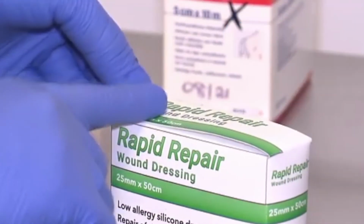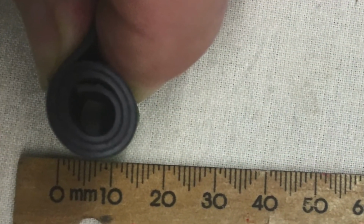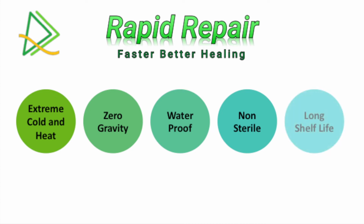The rapid repair wound dressing is a flexible polymer strip which can be rolled. It can be stored in extreme cold or extreme heat. It can be stored in zero gravity and zero atmosphere. It is not damaged by water nor a lack of water. It doesn't have to be sterile, and it removes the need to have the surgical equipment to apply stitches, staples or glue to close skin wounds. It is very stable and has a very long shelf life, which appears to be well over 10 years, but possibly much more.